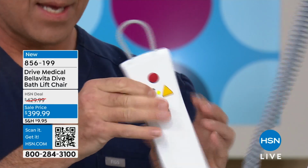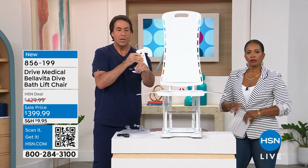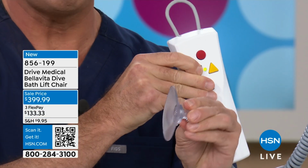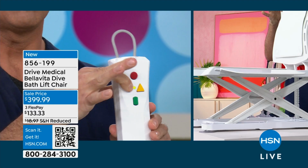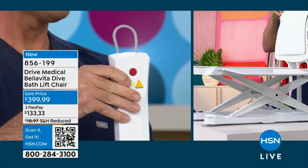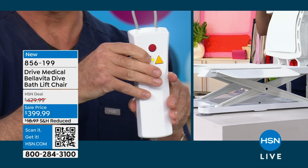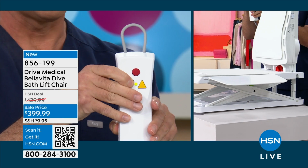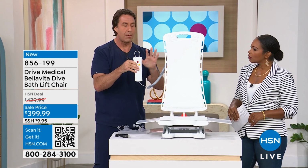All you have to do is put this in your tub. So when you get this home from Drive Medical, you'll have these suction cups. These are heavy duty suction cups. They don't go anywhere. I'm going to show you in a couple of minutes, and Tamara, I weigh about 220 pounds. And it easily handles me up and down without a problem. Those suction cups are the safest thing you can have in your tub for this chair.